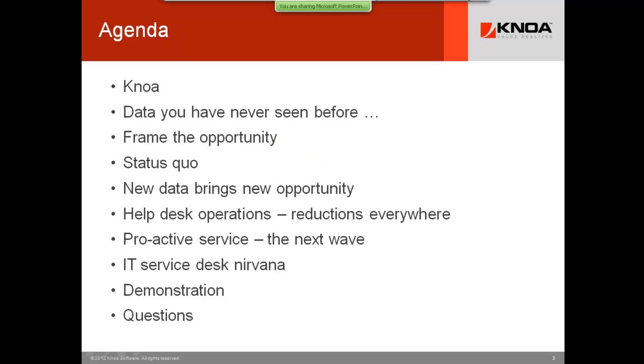Today, the agenda is really what you would expect in part, and many things you did not expect to hear about. So, of course, there's a little bit on us. But we're going to introduce you to data that you've never seen before. And it's really quite striking. Most of the companies out there, 99+%, are not implementing these sorts of technologies, and they're not realizing the benefits and the impact that could be positive for their IT service desk, functional support, and related operations.